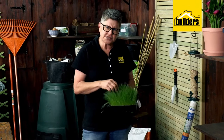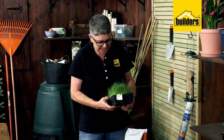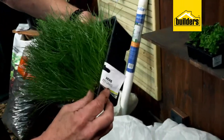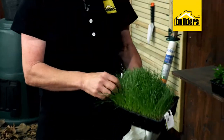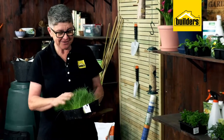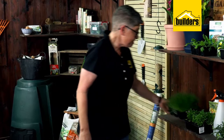Because the lawn isn't growing as fast anymore. This is pet grass. You can see the label. It's called pet grass, guys, and you can pick it up at your local builders. And we've sown it in here, and we keep these trays, and we literally just put it outside the front door. And the dogs love it. They come along, they munch at it. They eat it, and remember, of course, there's not much lawn growing, so they really do enjoy this.